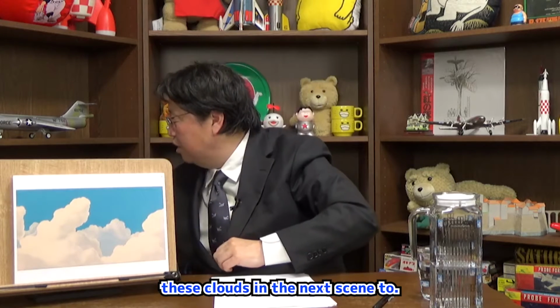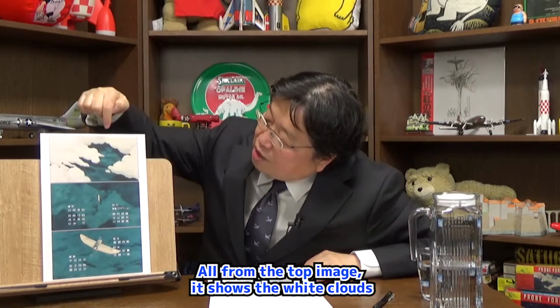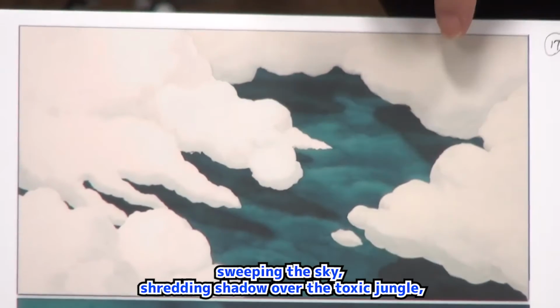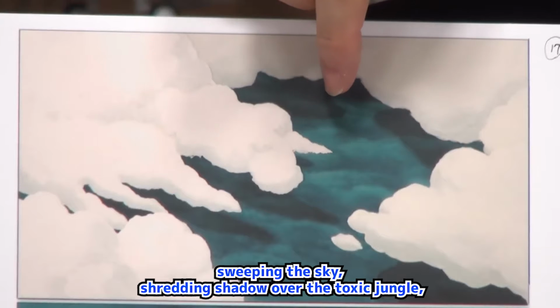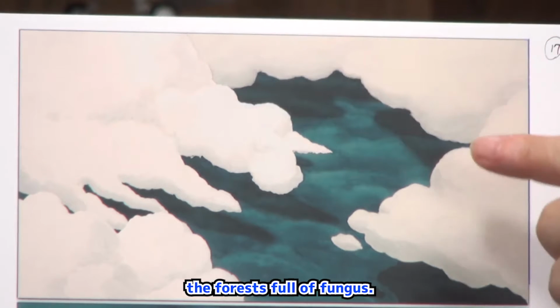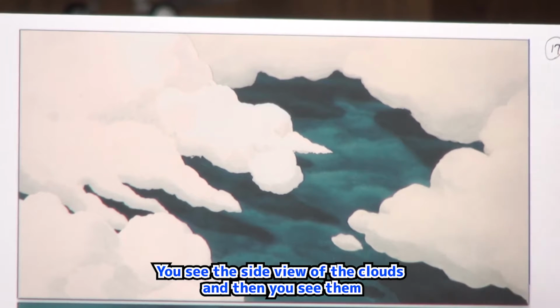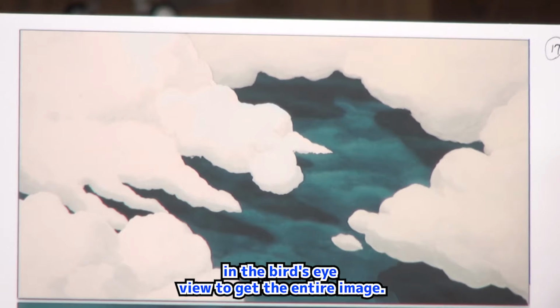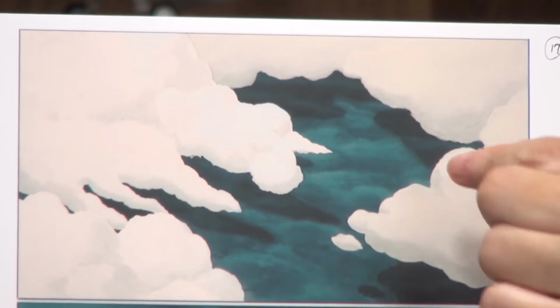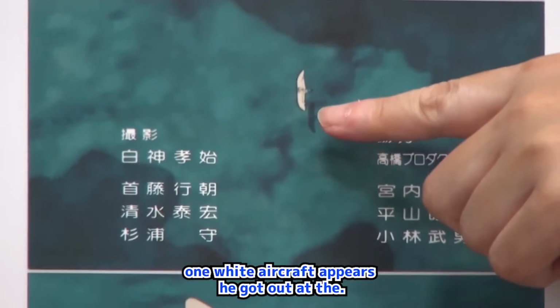These clouds in the next scene, I'll show you a panel including 3 cuts. From the top image, it shows the white clouds sweeping the sky, shedding shadow over the toxic jungle. The forest full of fungus. Amazing sequence. You see the side view of the clouds, and then you see them in the bird's eye view to get the entire image. And from the shadow of the clouds over the toxic jungle, one white aircraft appears.